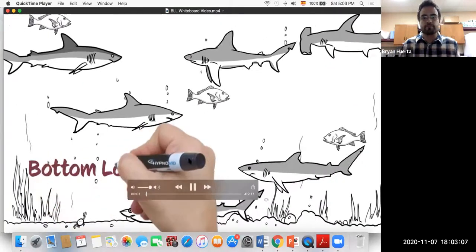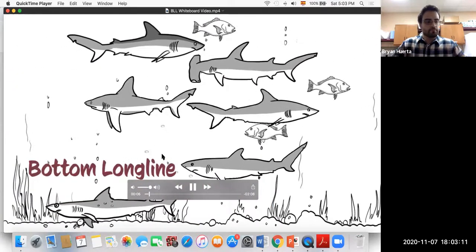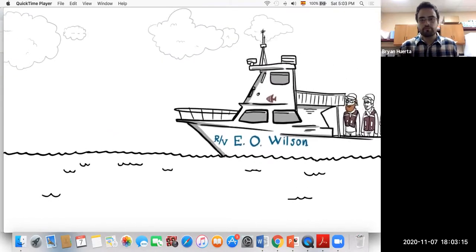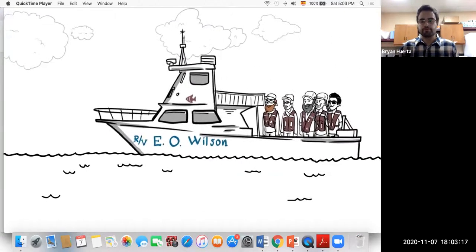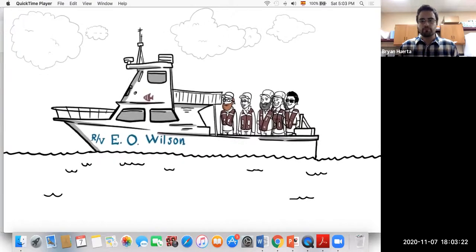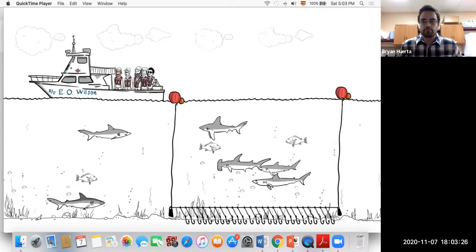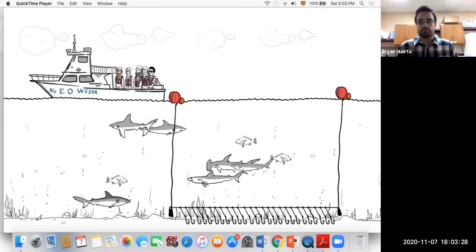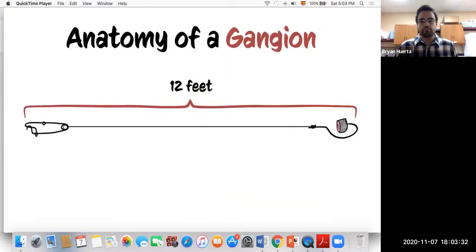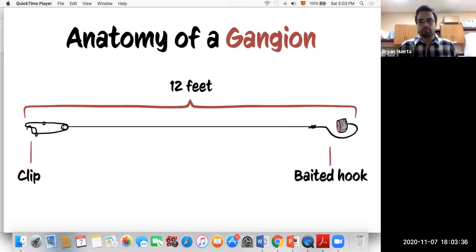A bottom long line is a type of fishing gear that samples large fishes living near the sea floor. We are the Mississippi State University Marine Fisheries Ecology Lab, and we conduct a long-term bottom long line monitoring program to learn about these large fishes of the north central Gulf of Mexico. Our bottom long line comprises 100 hooks baited with Atlantic mackerel. These hooks are called gangions and consist of a 12-foot piece of 700-pound test monofilament, beginning with a clip and ending in a large circle hook.